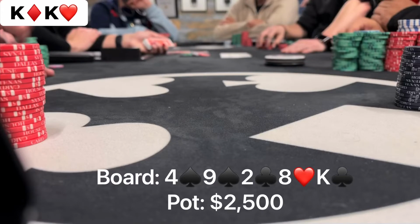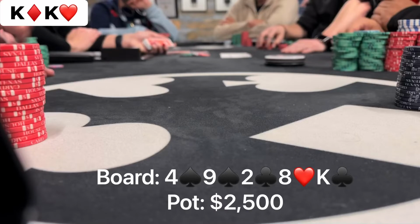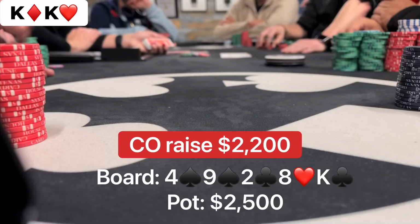We make top set, the nuts, the best hand possible. I decide to lead out small here for $700. With such a strong hand on the river, I don't want to let the action check all the way around, so I bet out small here, and now the cutoff goes into the tank. He thinks for a while. With about $6,000 left in his stack, he reaches for some calling chips and then reaches for some raising chips and puts in more money. He puts in a raise to $2,200.